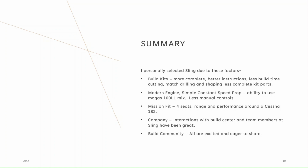But in this case, it's got my mission range needs. It's got everything that I want to do, and it'll get me from Chicago to Sporties. It'll get me to Oshkosh or Venture. This thing will get me all over the place in a reasonable amount of time, and that's fun.